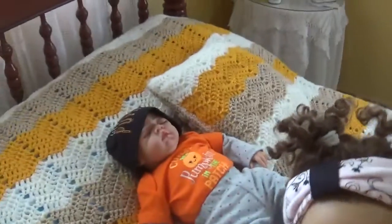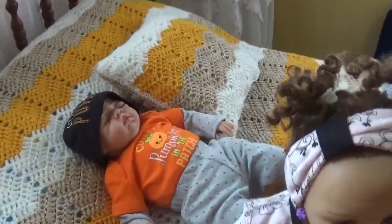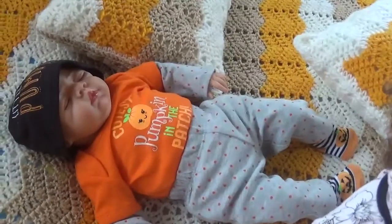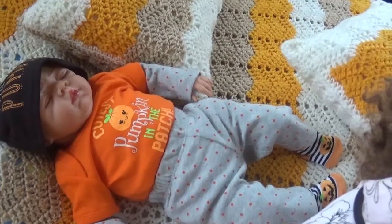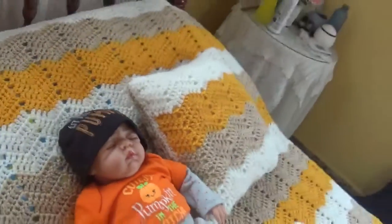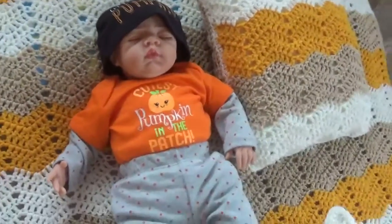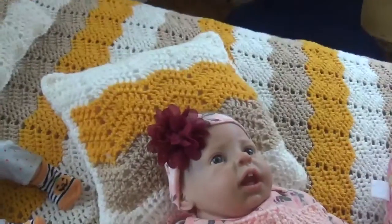There we have Charlie. I put him in the bed every morning. He's dressed in a fall outfit. It says cutest pumpkin in the patch. Every morning I make up the bed and I put him there. I lay him there to sleep between two pillows. The other pillow, London is using it right now.